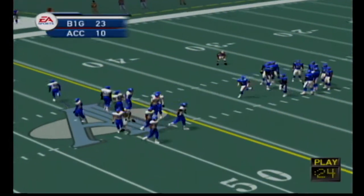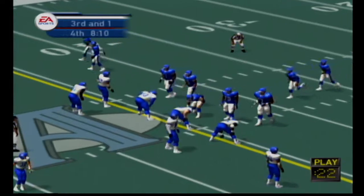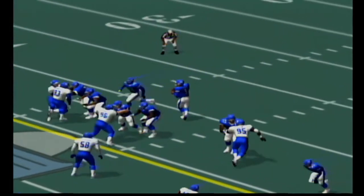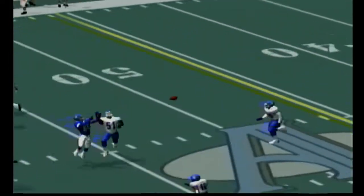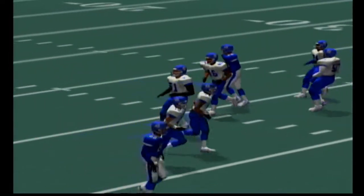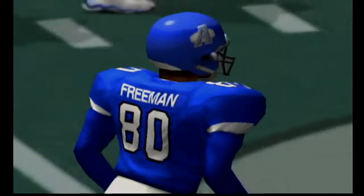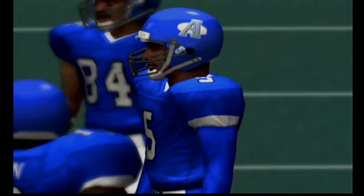Under a yard to go. Ball on their own 45 with the pass. And he can't hang on. Freeman drops it. Yeah, if you drop those third down passes, you're going to have a lonely flight home.